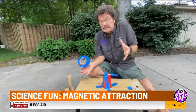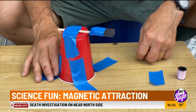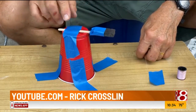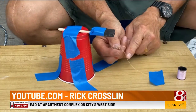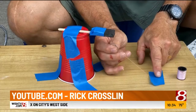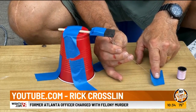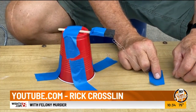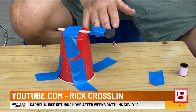So this is easy to make at home. As you can see here, I've taped this cup to the table. I've taped a magnet to a popsicle stick, then I taped it all on here and made this kind of strong. Then I took a paper clip, tied it in some thread, and I'm going to see if I can get it just right. And if I pull it just right and then adjust it, that's too close, so I'll pull it back just a little bit. And there I have made the flying paper clip.